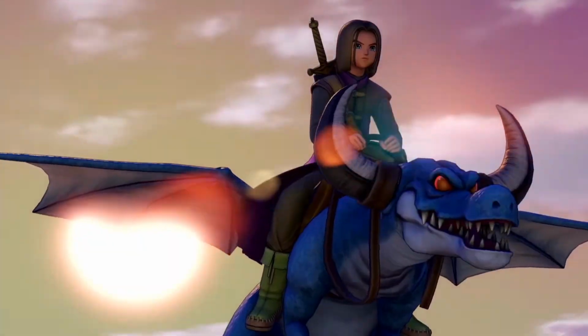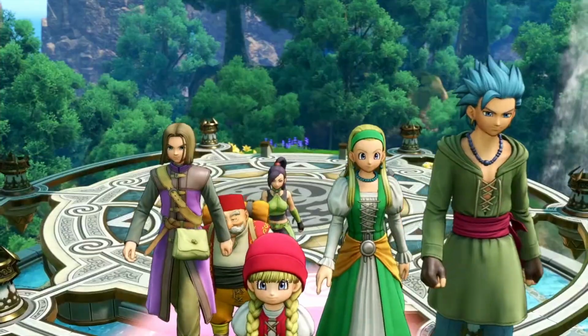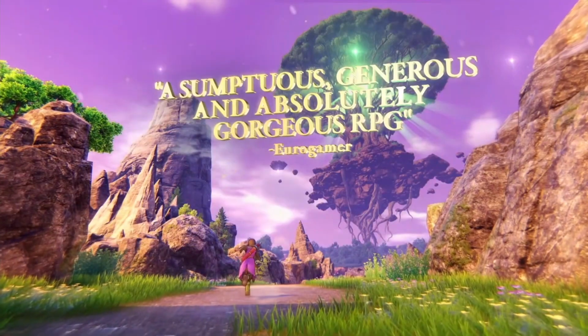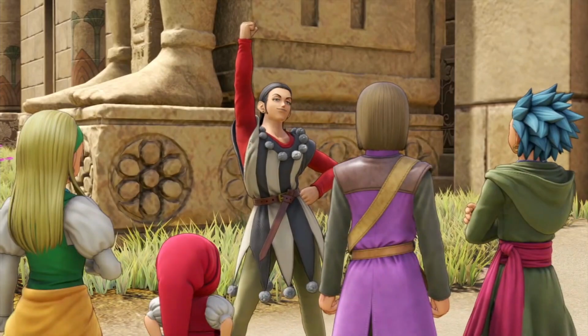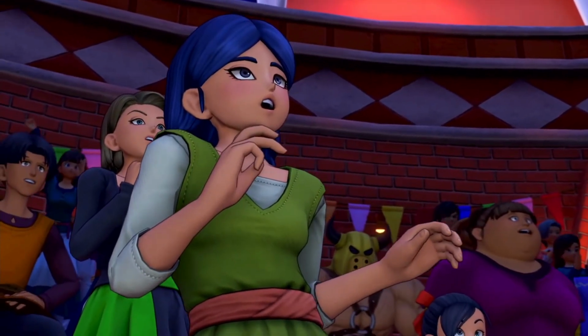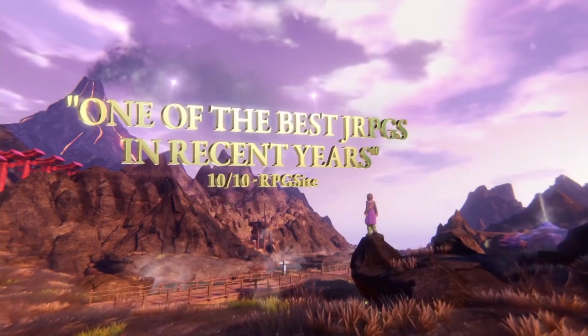Now in this game you will follow our hero in this turn-based adventure through the world of Erdrea. Now Dragon Quest XI is seen as one of the best Dragon Quest games ever released. So much so, at a cheap price, what more can you need?